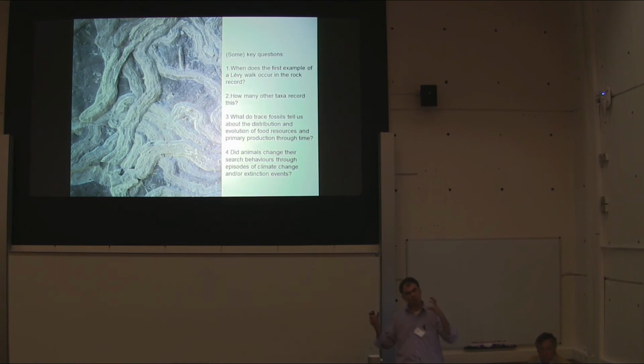So this work is right at the start, and there are some key questions now to address, and they include: when do we find the first example of this in the rock record? How far do we actually go back? We're only in the Eocene. What other taxa, extinct or otherwise, do this? And more importantly for me, I'm really interested in looking at the reverse now. So what do the trace fossils tell us about the distribution and patchiness of food through time, through key events, or through climate transitions?